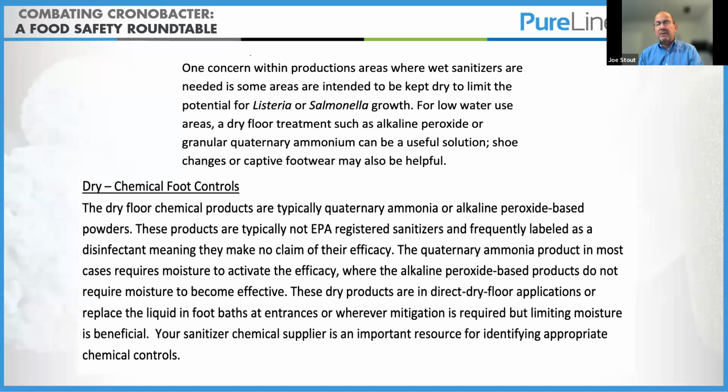This is my last slide. And one of the things that we've moved to in the dairy industry, especially and also in produce and also in meat, is to try to use dry sanitizers versus wet. I talked about the footprints that you can see. If you go through a wet foot bath, you can see your footprints for 10 or 15 feet in that dry environment. So we really encourage the use of either an alkaline peroxide powder or some type of quat powder to minimize that risk. And there's a lot of plants that have used that very effectively.